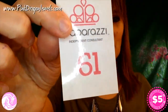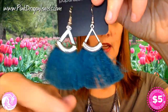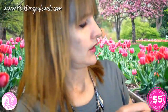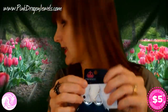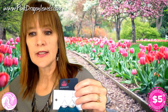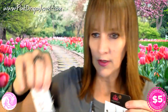All right, so number 61 is the next one. Ooh, these are fringe earrings. These are those cool thread fringe earrings. We have silver fish hooks. This is a teal green, kind of a, well, teal blue, I should say. It's a little bit more on the green side than teal, right? 57. Okay, you like 57. Let me grab. Okay, 57, Tiana. That was these, right? This one, Tiana. So I'll grab those for you as well.